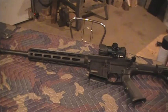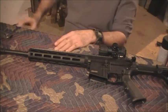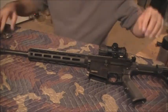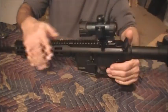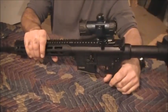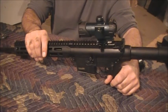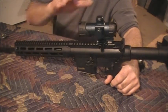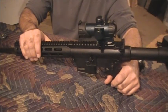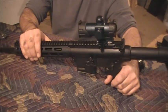But getting back to the Smith & Wesson, as I was saying, I got very lucky. I pulled it out of the box. I mounted the optic, tightened the optic down just with my Leatherman tool, took it out, and in less than 5 shots, I was hitting steel at 25 yards, no problem. Within 10 shots, it was dialed into the center of the target.